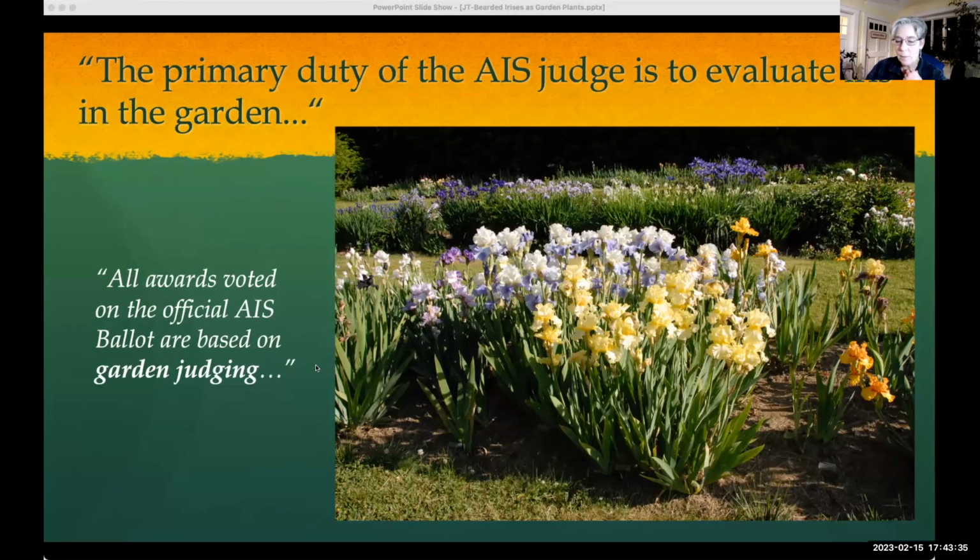I know this is a topic that's also covered in ethics class, but I think sometimes, especially this time of year, when the only way we can see irises is in the catalogs and on the websites, it's really tough. And then we're making decisions about which ones we want to buy and all that sort of thing. And of course, we buy for the beautiful flowers. But in the end, when we're passing judgment on them, we're judging them as plants in the garden.